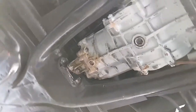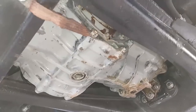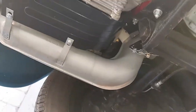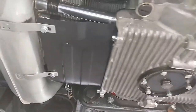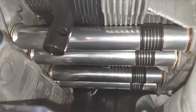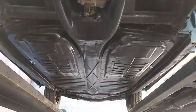I'm back, got the transmission here. It's got some identification right there. And the engine is a crate engine, super low mileage, pretty fresh. So it looks really good up here. Very, very nice under here, very clean.